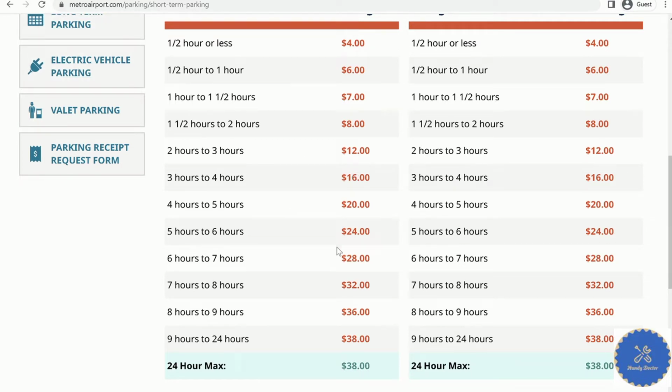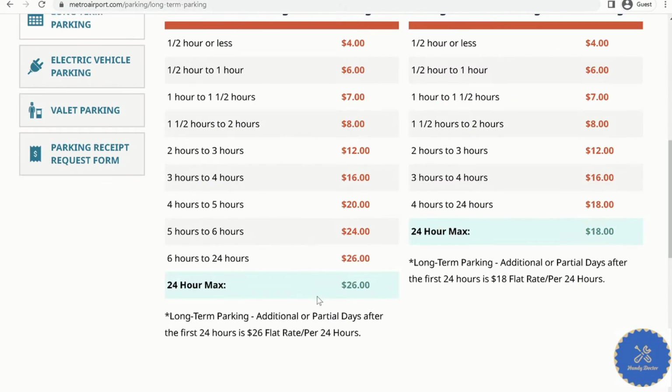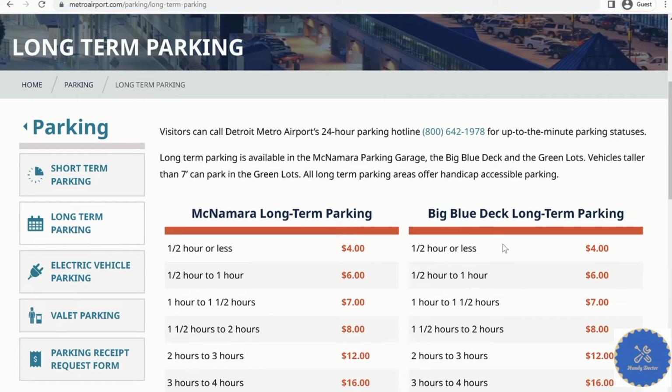This is the official airport at Detroit, and the short-term parking is $38, and the long-term parking is not a lot better. It could be $26 or maybe $18 if you use the so-called big blue deck, but for that one you need to take the shuttle to the terminal. Other airports are very similar. I checked JFK, I checked San Francisco, they're all the same, very expensive.